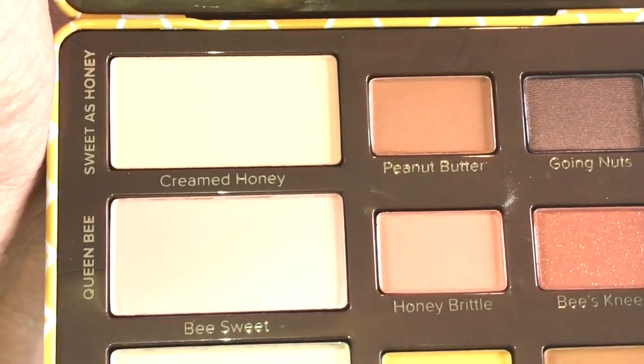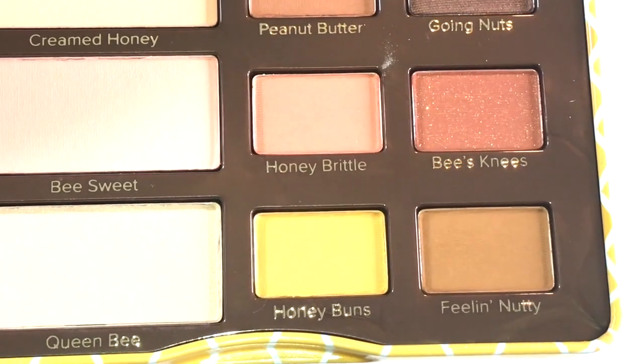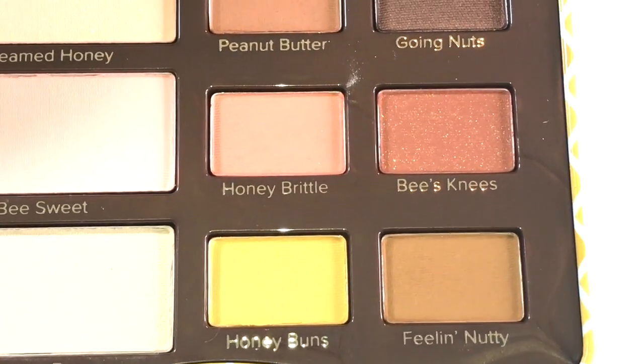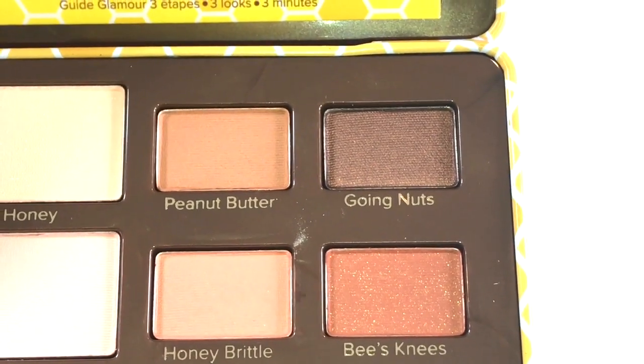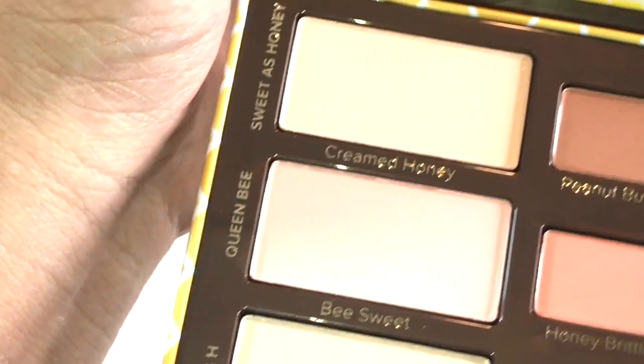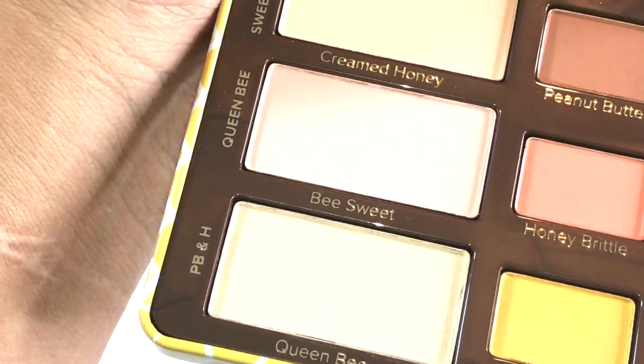So you have Creamed Honey, Bee Sweet, Queen Bee, Honey Buns, Feelin' Nutty, Honey Brittle, Bee's Knees, Peanut Butter, Going Nuts. And over here it says Sweet as Honey, Queen Bee, and Peanut Butter and Honey.